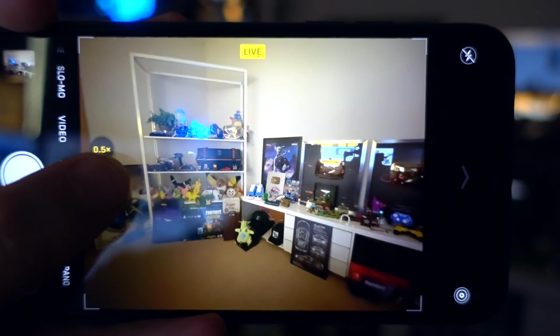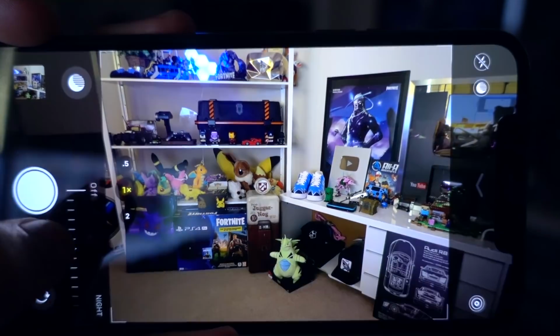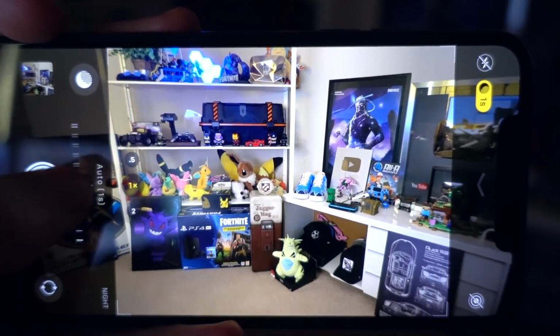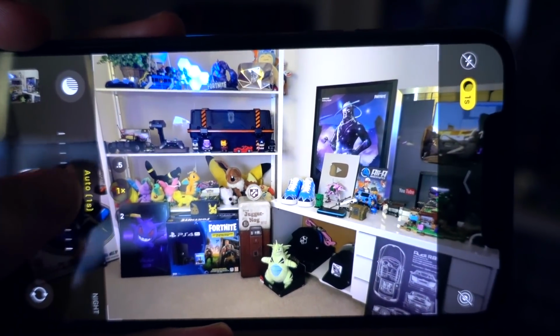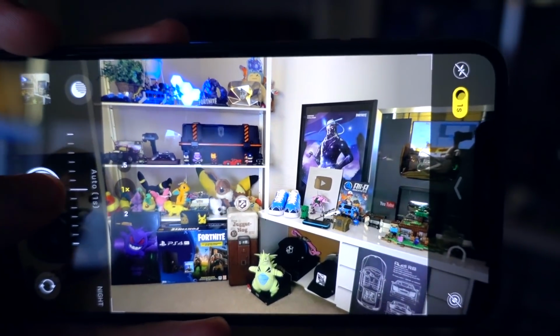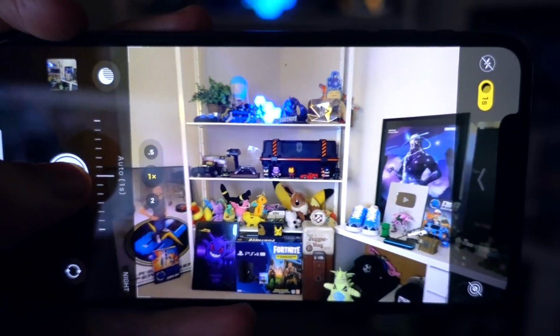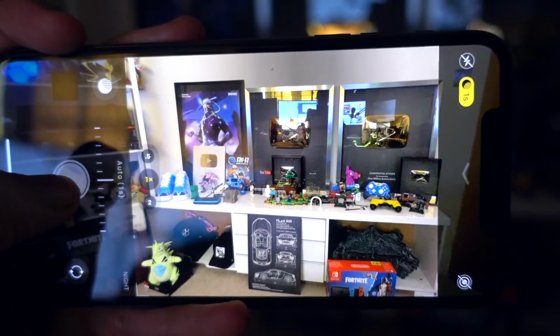So I can snap a few pics. And you yourself can actually change the exposure on the nighttime picture as well, which is quite cool. So you can brighten it up a little bit depending on what you feel the picture needs. This obviously would work a million times better, like in an actual environment outside at nighttime. But considering there's no lights on in here at all, it still does a pretty good job. I'm also very excited to use this as well.